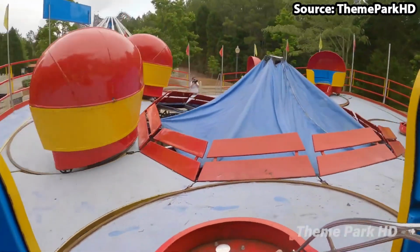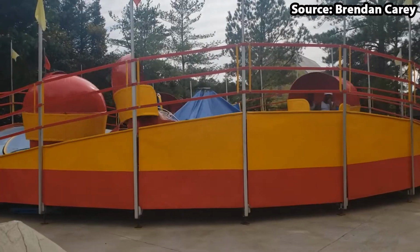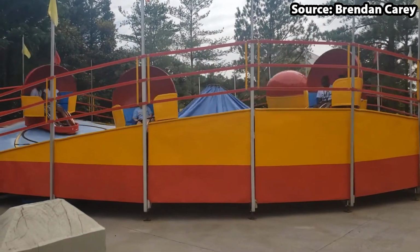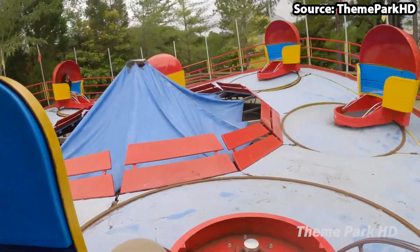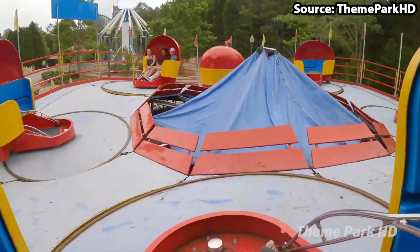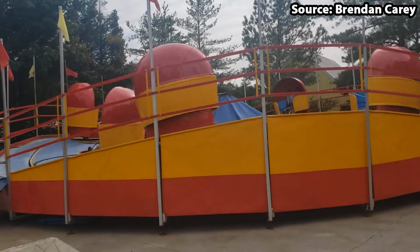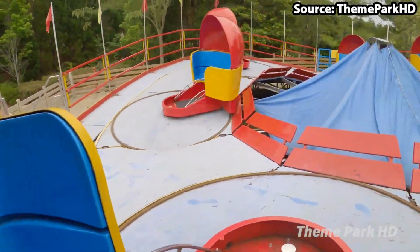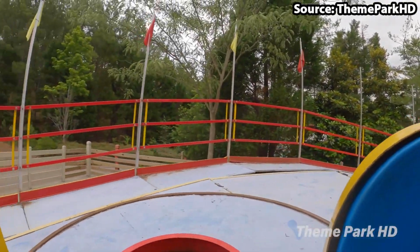Yet if you do get a chance to ride, you will definitely not be disappointed, with, in a nutshell, your freely spinning 3-person gondola being connected to a spinning plate that is then also connected to another plate that will spin and rise you up and down, which is pretty insane if you ask me.